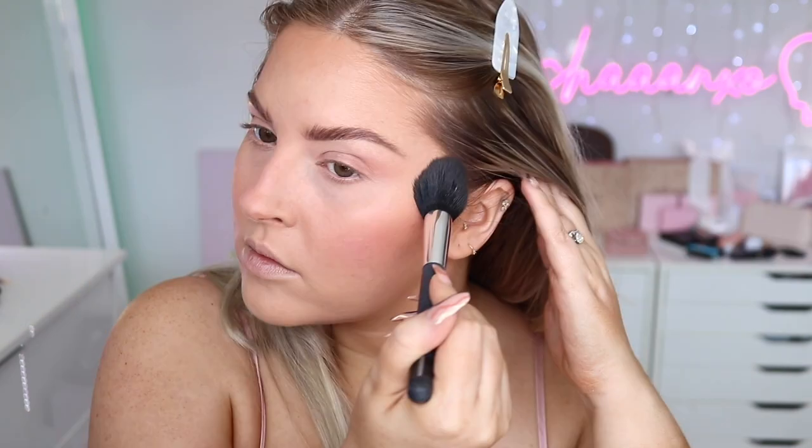Now let's add some bronzer. I'm gonna use the same brush. I'm gonna use my Sweetheart Bronzer by Too Faced. Using a touch of mist. Why is the lighting so shitty today?